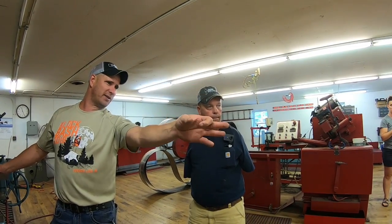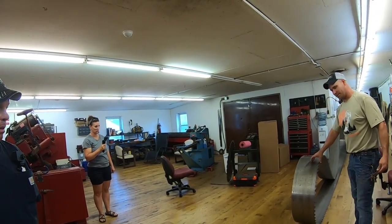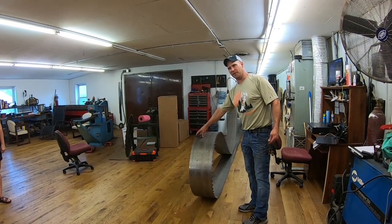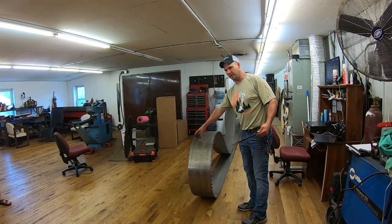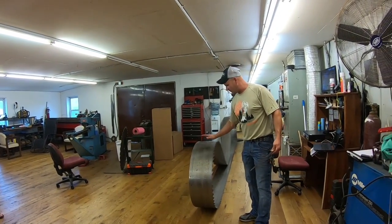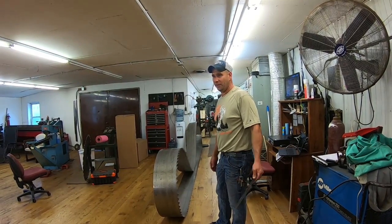So most of your strength is right here. Most of your strength in your band is in this section right here. It's doing the work. But what's back here is keeping it on the wheels and keeping it from deviating. See what I mean? And that's all I know about that. I can't really go any farther because I don't really know.